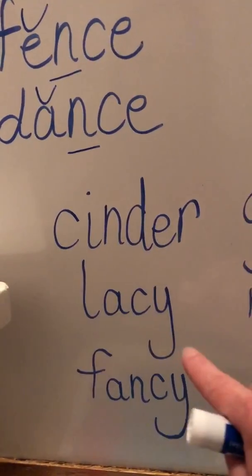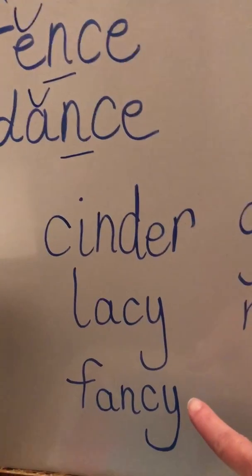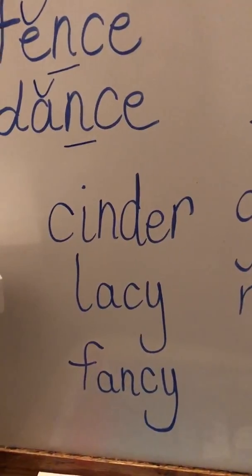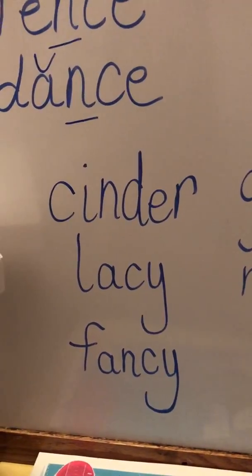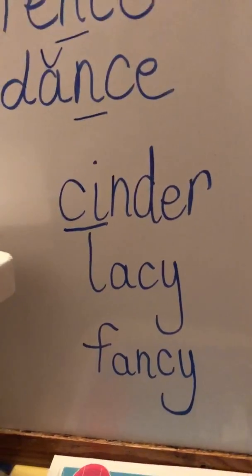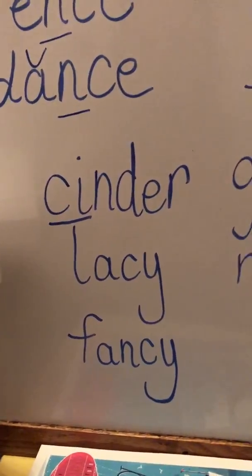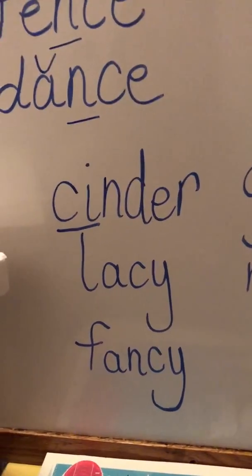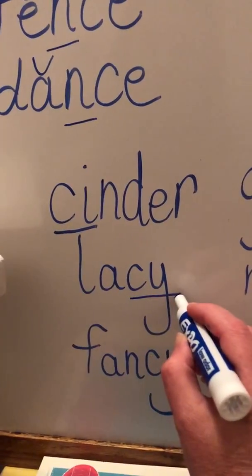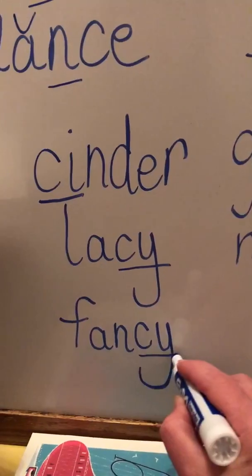So cinder, lacy, fancy. All right, well, what letters do you notice joining together with the C here? You don't see a CE, do you? But what do you see here? CI. Now these are less common. Most of the time you're going to see C joining together with the E. But here you have CI. Look at that second word. You have CY. And then in the last word, you also have CY.